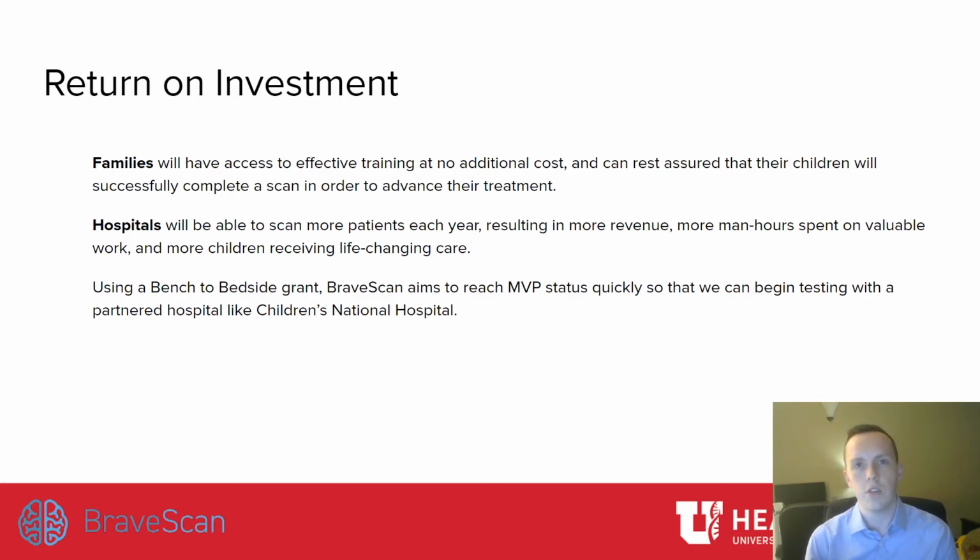Using a bench-to-bedside grant, BraveScan aims to reach MVP status quickly so we can begin testing with a partnered hospital like Children's National Hospital and we can get this training in the hands of families and children.